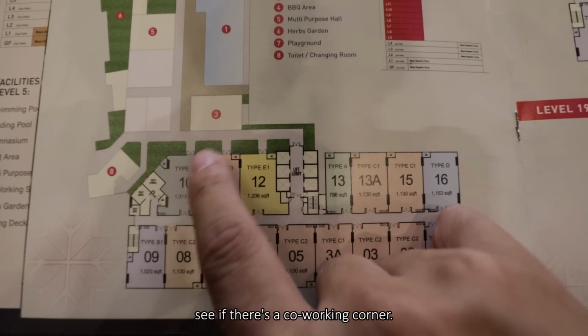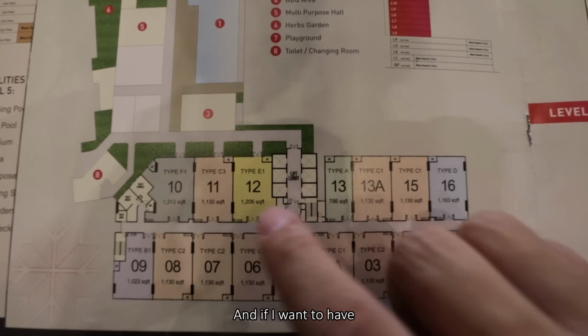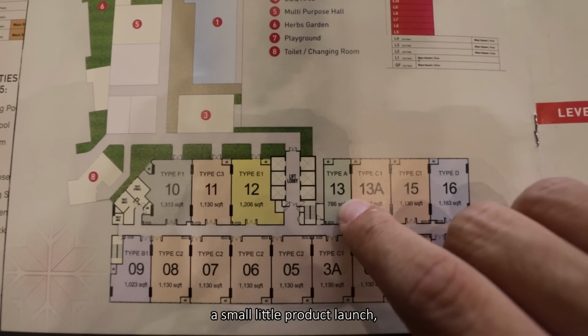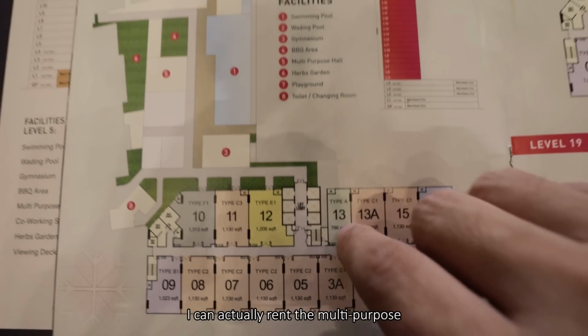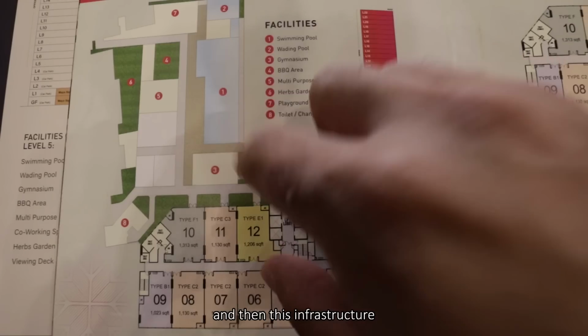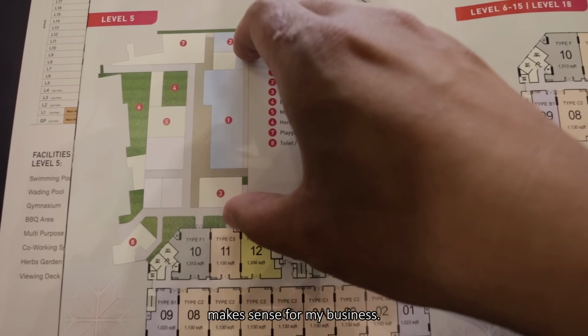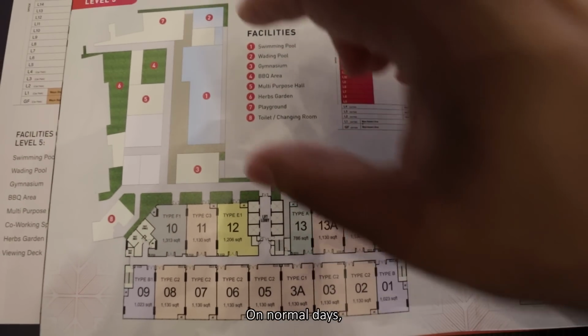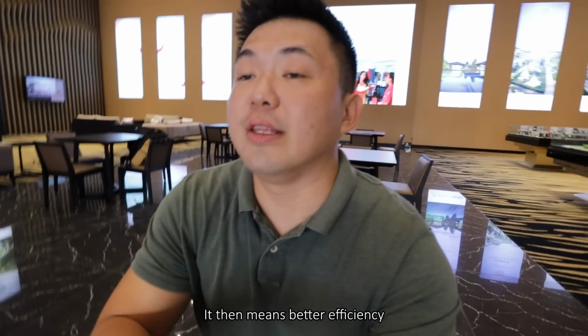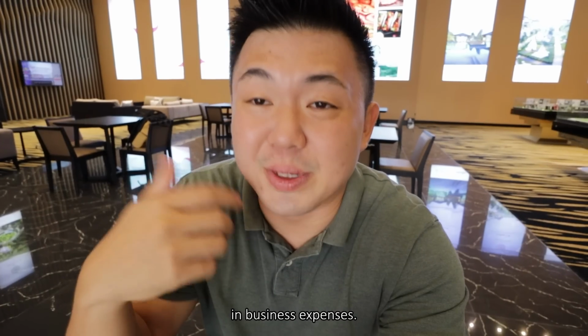So let's say there's a co-working corner, and I have a small little office here, for example. When I want to have a small little product launch, I can actually rent the multi-purpose hall, have a poolside party, and then this infrastructure makes sense for my business. On normal days, I don't actually need all that space. It then means better efficiency in business expenses.